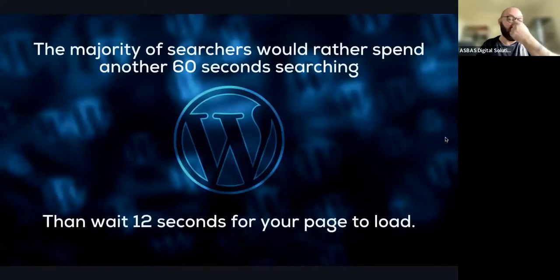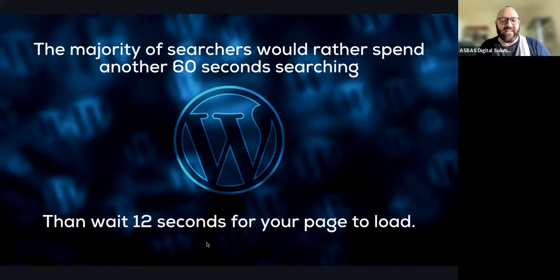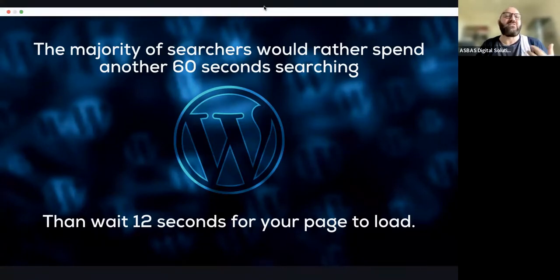The majority of searchers, this is a sad fact and an indictment on humanity really, would rather spend another 60 seconds searching again on Google than waiting 12 seconds for your page to load. I learned that the hard way with some e-commerce sites and some service sites that were taking way too long to load. So the answer is to try and get your pages to load faster, and through that get yourself a higher rank on Google as well, which is ultimately what you want, is more search results, isn't it?